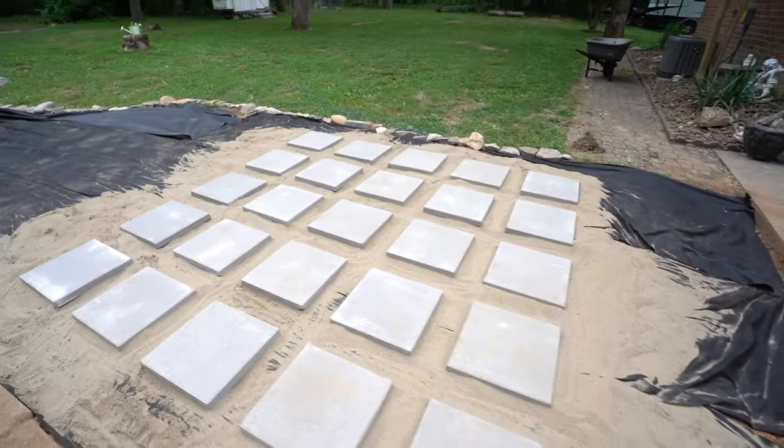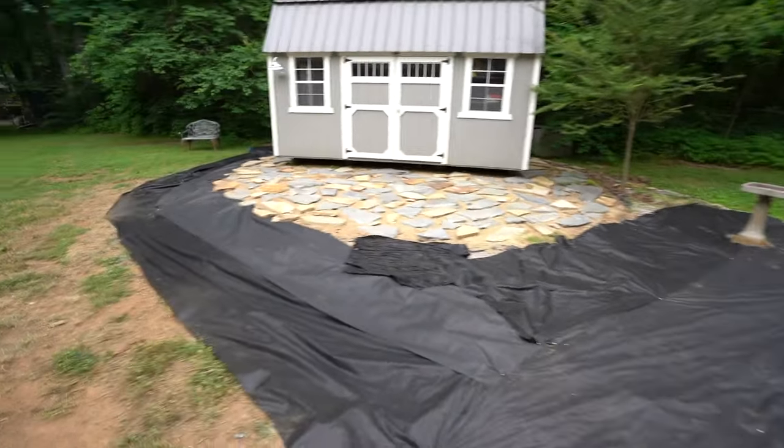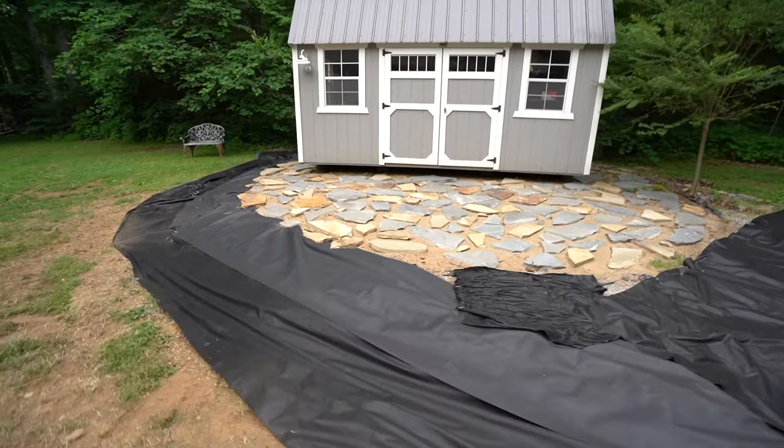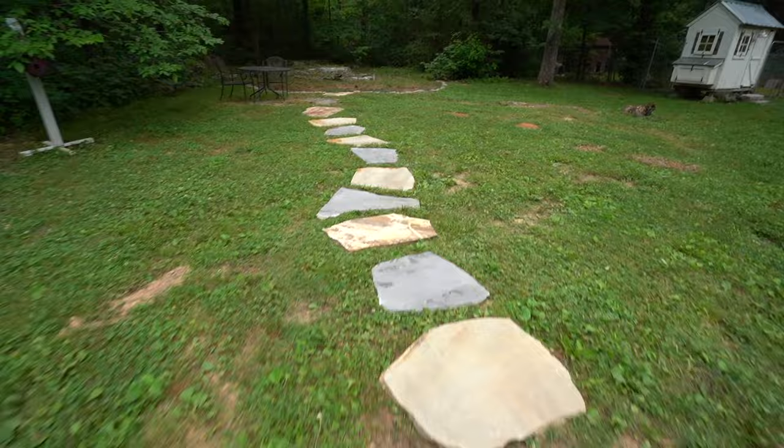This might come as a surprise, but the easy part is over. Now we're on to the hard part. Now that the pavers are down and our landscaping fabric is down and the flagstone is down, we're moving on to all of the gravel and the river rock.